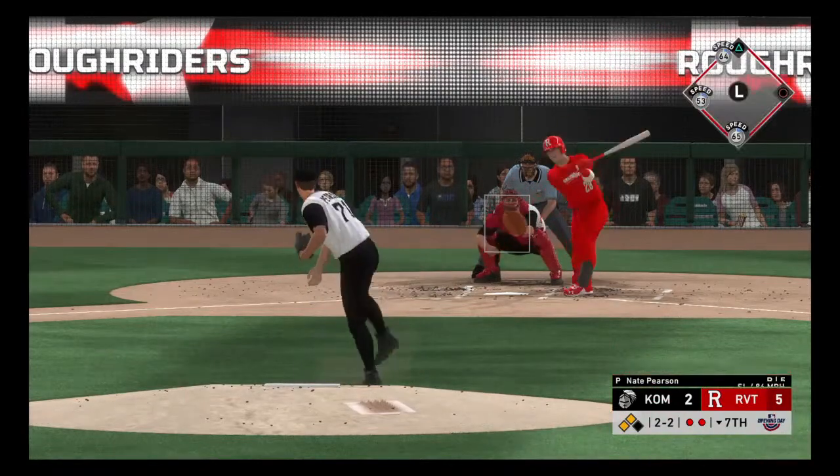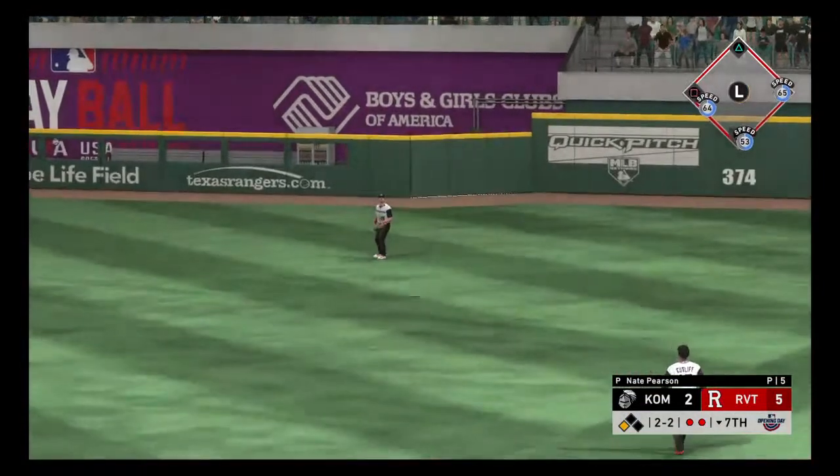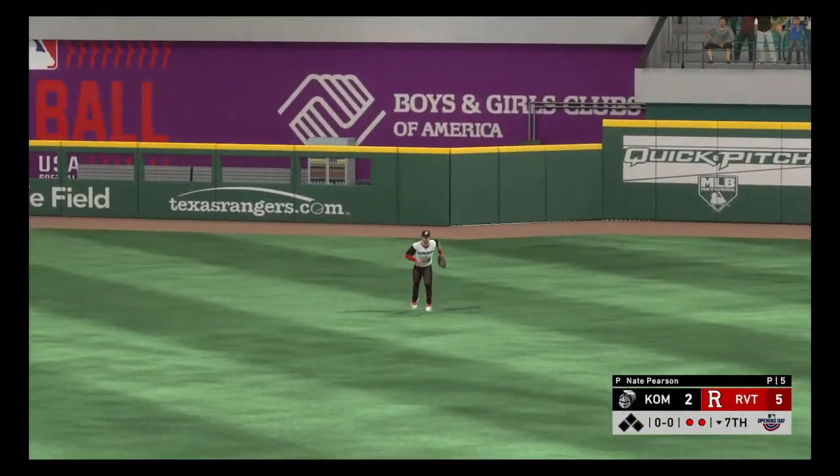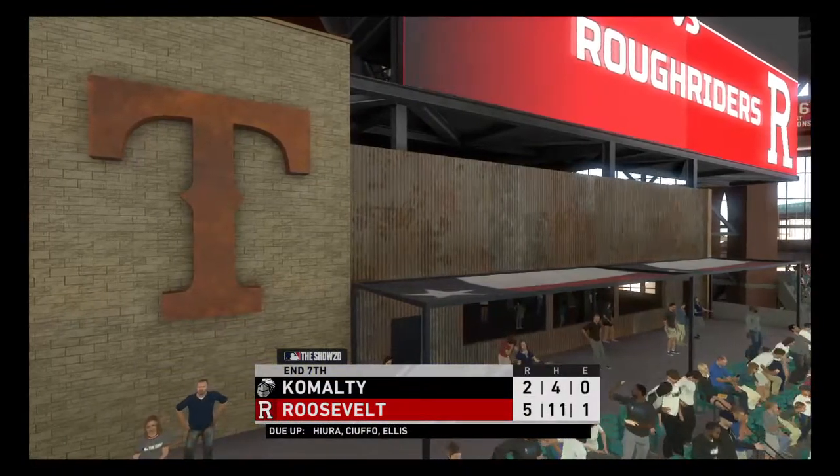The 2-2. Lofted in the air out toward right center. Merrifield is there, and he puts this one away for the 3rd out. So a great job there of working out of potential trouble.